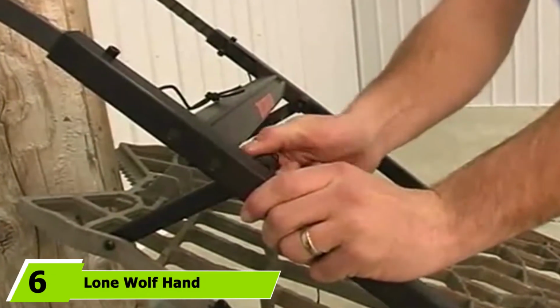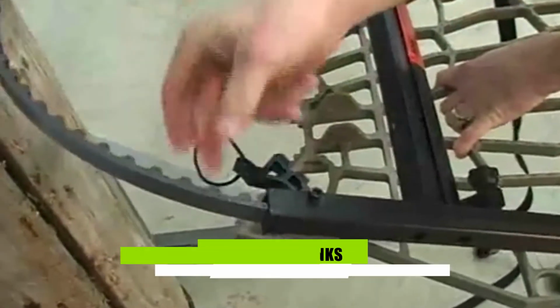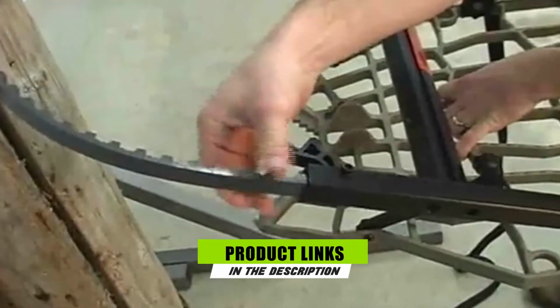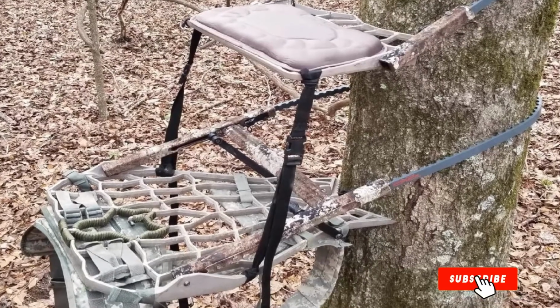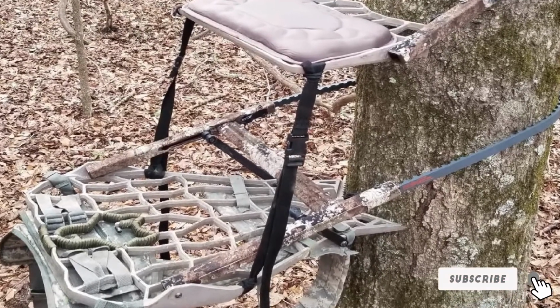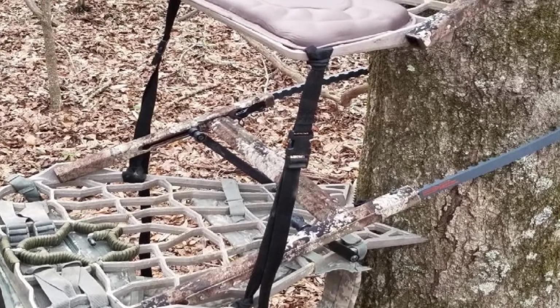6. The number 6 position is dominated by Lone Wolf Hand Climber Combo 2. The Lone Wolf Hand Climber Combo is not the lightest climbing tree stand, but it is the best lightweight climbing tree stand that is full-featured and a good size. It weighs in at 17.5 pounds and has a 300-pound weight capacity.